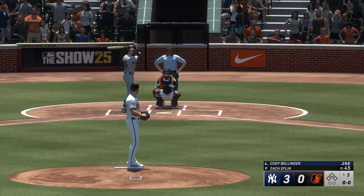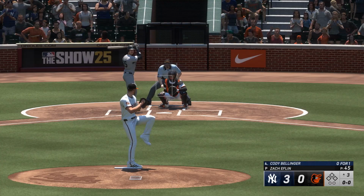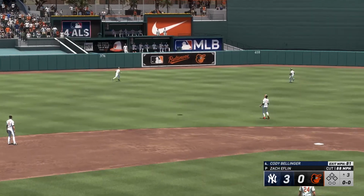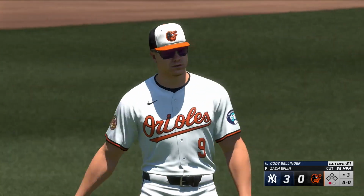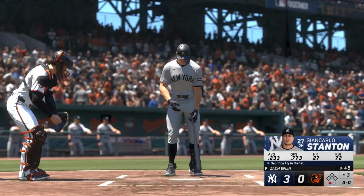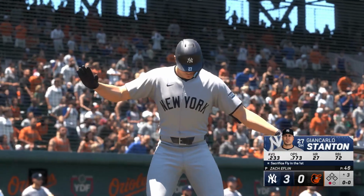Here's Cody Bellinger. Flied to right his first time. And that one is lifted in the air. O'Neill gets under it, makes the grab, 1 down. Now batting, the designated hitter, Giancarlo Stanton to the plate now. Drove in a run with a sac fly his first time up.